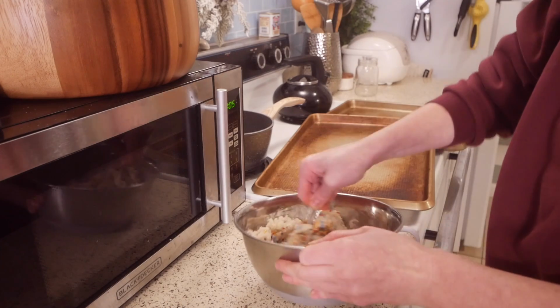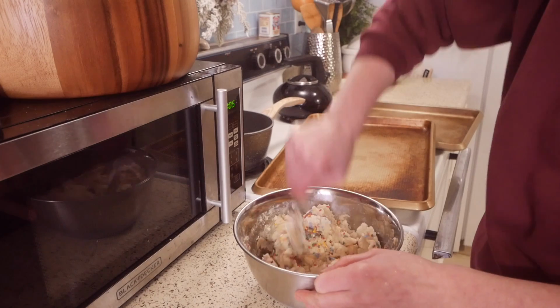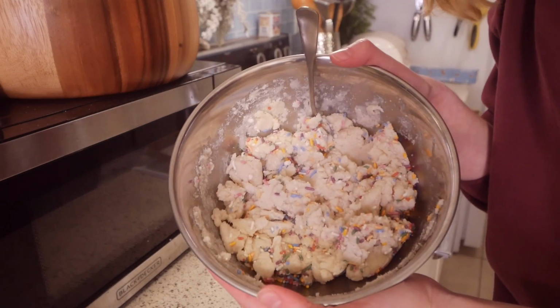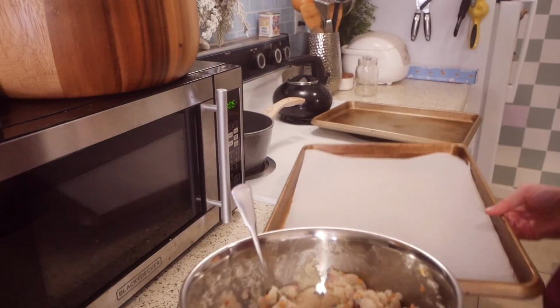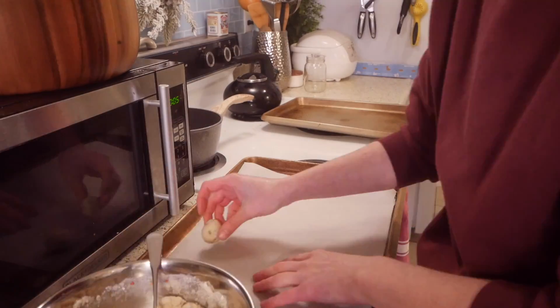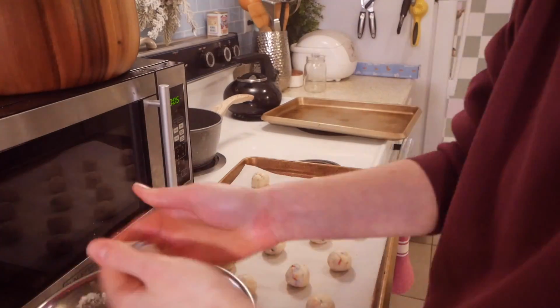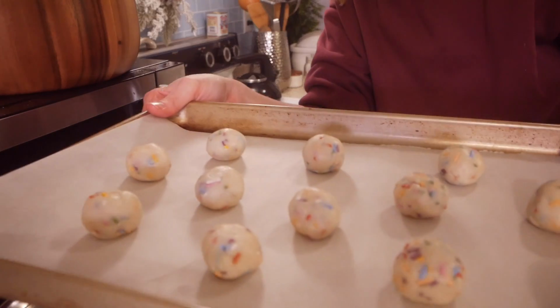Anyways, I added those natural sprinkles in there, and I was a little scared because there was a time when I made a funfetti cake and used natural sprinkles of some sort. They just disappeared when I baked the cake. They were gone. You couldn't see them at all. So I was like, okay, what was the point of that? I don't even like sprinkles that much. So I was worried that would happen with these, but it didn't. They were really cute afterward.